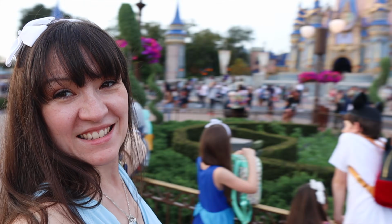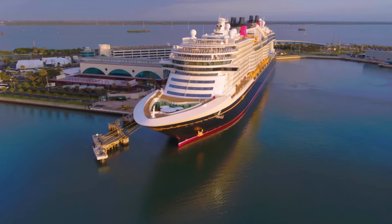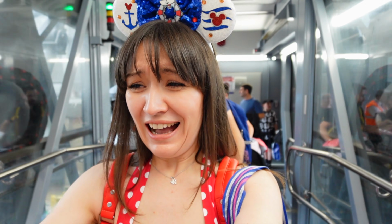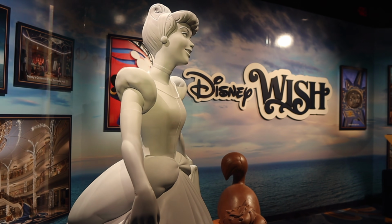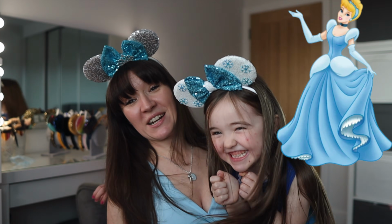So we're leaving Walt Disney World and heading on to the Wish, and here's what I'm going to pack. So for embarkation day, it's actually our last day in Walt Disney World, and then we're embarking the Wish. We're being picked up from our Disney resort, and we've got Disney transportation to take us to the Wish. Now, the statue in the atrium of the Wish is Cinderella, so the girls want to Disneybound as Cinderella.